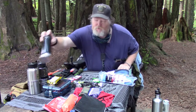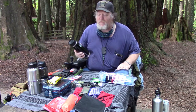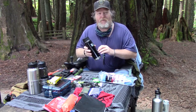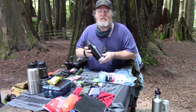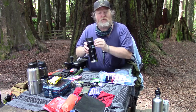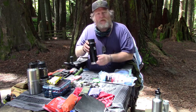Now, I brought this one specifically to show you what not to get. This was a gift from a friend of mine, and I hardly ever use it simply because this is double walled. If you try to heat things up in this, it will explode because it's got a vacuum. There's two bottles here, and the space between them is vacuumed.